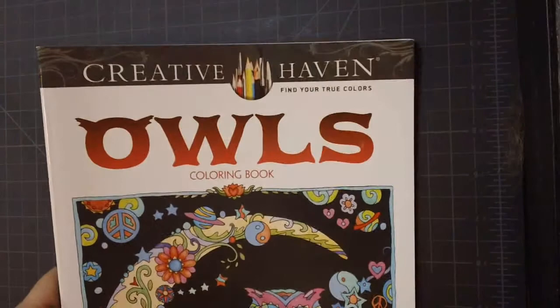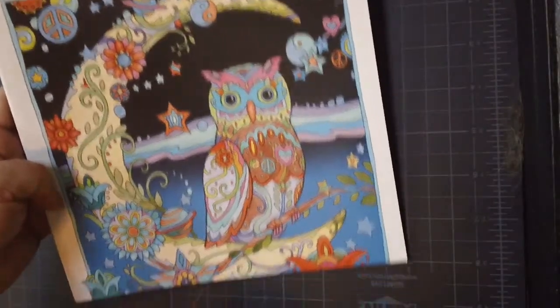Owls! My mother, oh my gosh, she loves owls. Loves, loves, loves owls. Okay, we still got a few more to go, guys. As I said, I have quite a few of these.